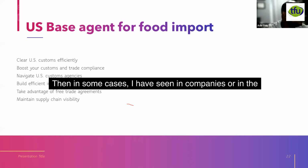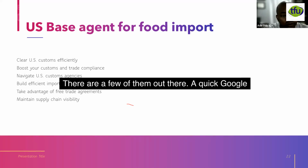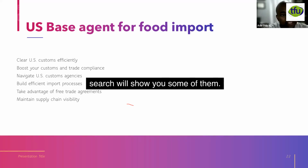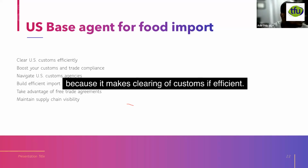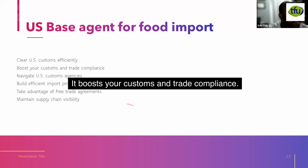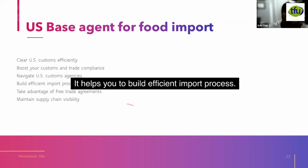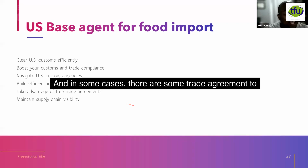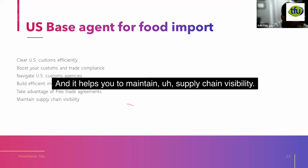Then, in some cases, I have seen companies or individuals use a U.S.-based agent for food imports. There are a few of them out there. A quick Google search will show you some of them. And why do you need them? Sometimes you need them because it makes clearing customs efficient. It boosts your customs and trade compliance. It helps you to navigate the customs exigencies that may occur. It helps you to build an efficient import process. And in some cases, there are trade agreements or alliances or financial incentives that you might enjoy. And it helps you to maintain supply chain visibility.